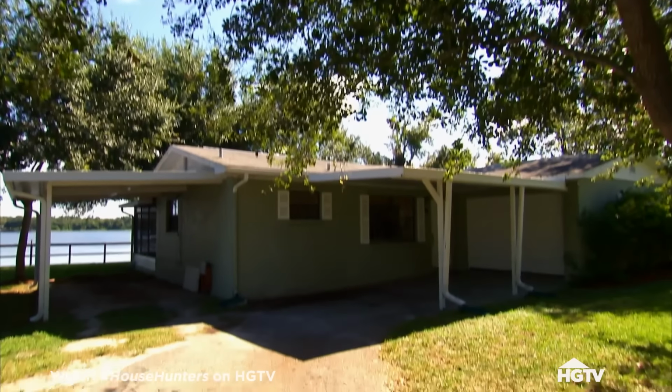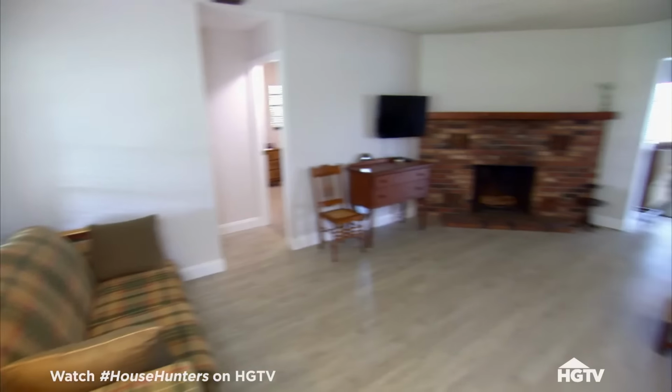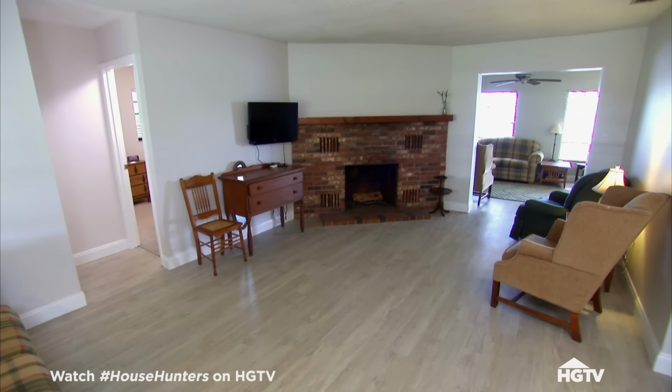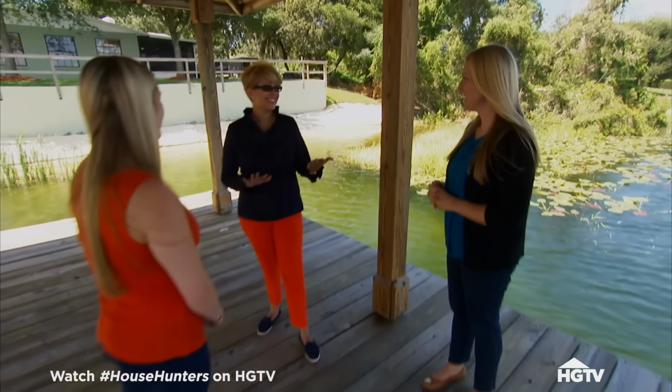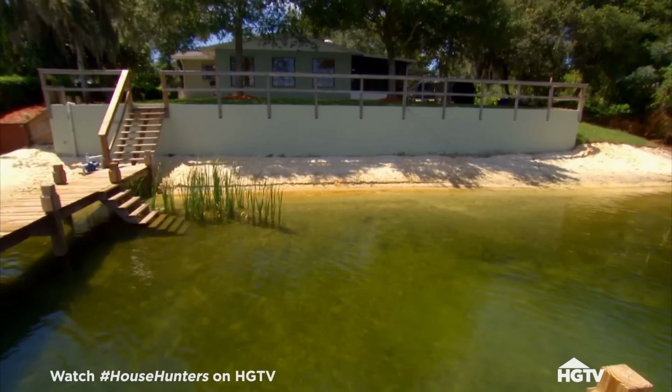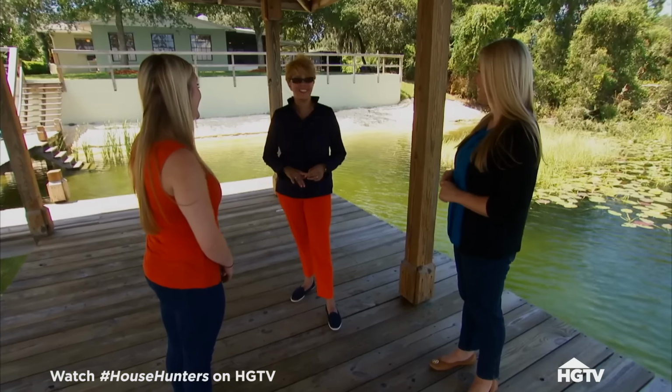The house itself is a little small, I think, for all of us to fit comfortably. I love the cottage feel. It flows very nicely, but it's not on Lake June. So it sounds like you're still trying to keep it on the list. We are. And this beach area is going to be a hard thing to beat. Yeah. All right.